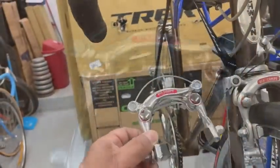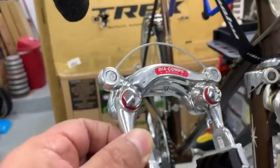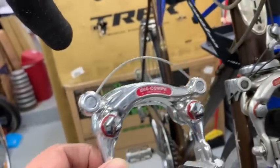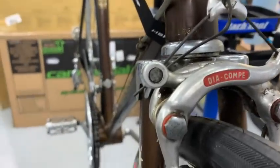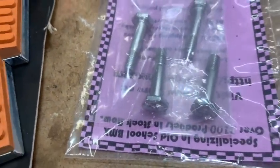But we'll see. You could also get bolts if you wanted to for these. See these bolts right here? This is a brand new old stock that I found. Super cool. But see those bolts, how clean they are? A lot of times this will get pretty toast like that, and that's why you can buy these. They come in sets of 4, and they can make that brake look brand new again.